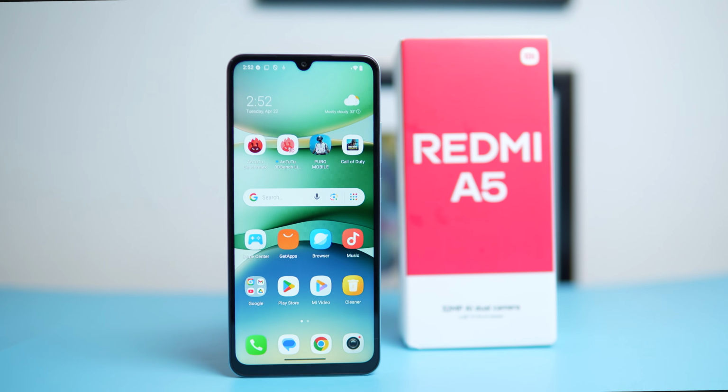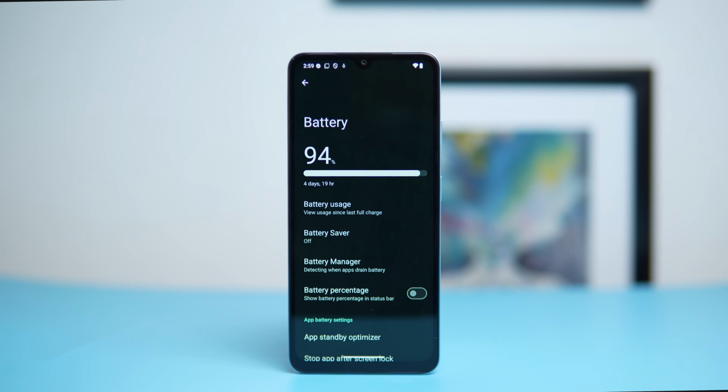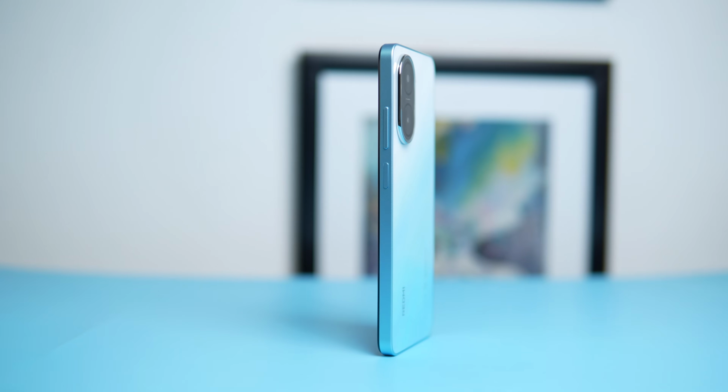The Redmi A5 just dropped, and if you're thinking about picking one, there are three things you should actually care about. The first one is the price, the second one is the battery, and the third one is the design. Anything else, you might as well get a new phone. Now that we've gotten that out of the way, let's see if this device is worth your money.